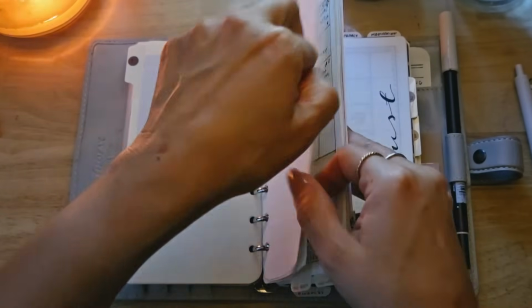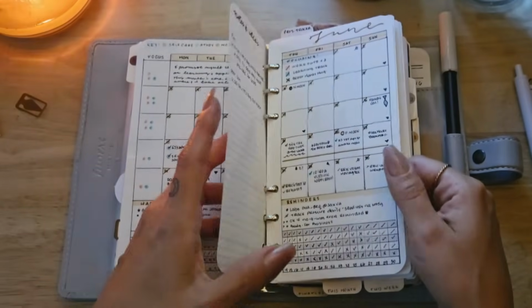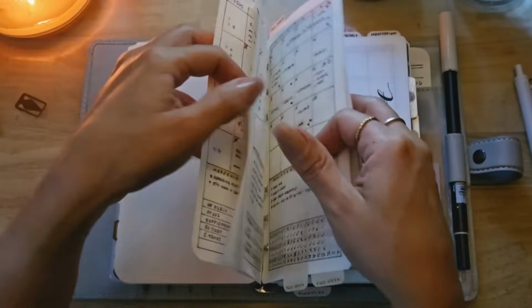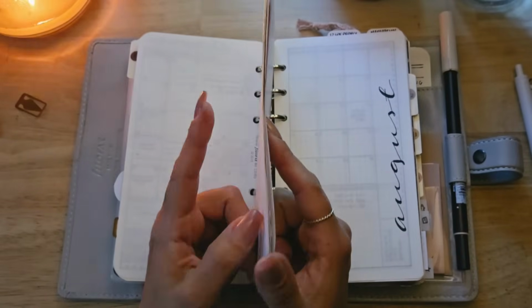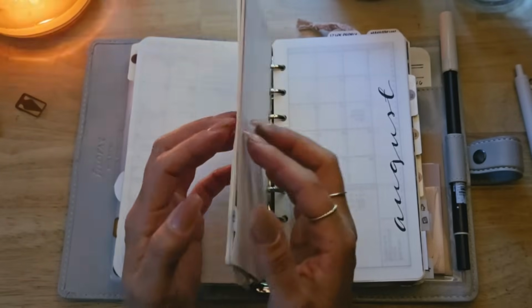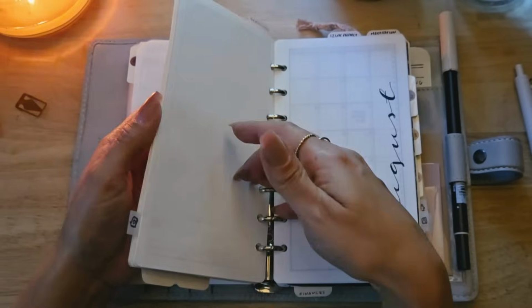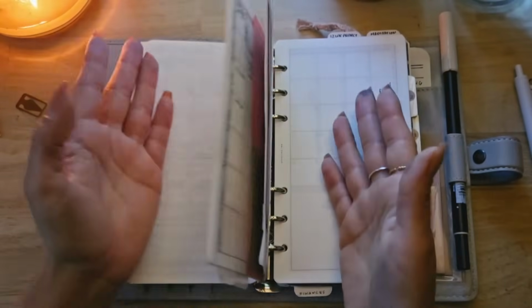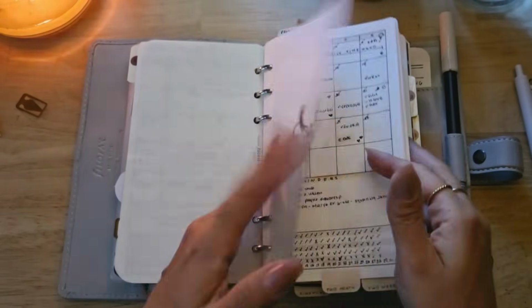And then, this will be my July inserts. I do have my June month in here just in case I needed to refer back to it at some point, but I really haven't. So yeah, this will be my July setup. It includes my monthlies and my weeklies. And I did this intentionally so that when I'm done with July, I can just remove the whole thing and I'm not going to take anything from any other month. It will be only for July. So that's the idea there.